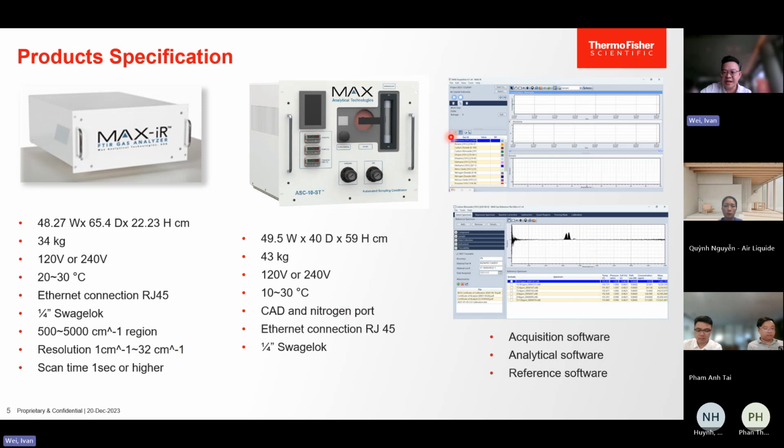On our right-hand side here, this is our operation or acquisition software. Everything is really intuitive. You're able to pick any impurity analysis on the left-hand side, and it will show the concentration of the impurities or the purity of the particular compounds.